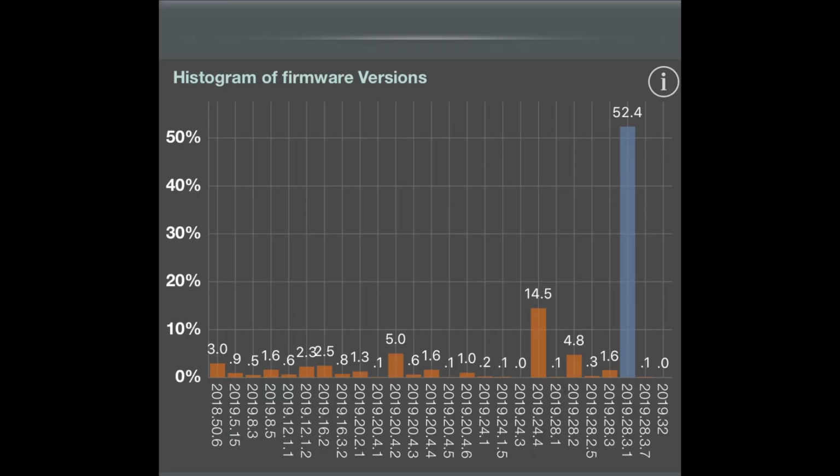Now, the other thing I also noticed was that software release 2019.32 is now out in the wild. I see on my stats app that there's at least one car out there that has that update, and I'm looking forward to that. I'll do some more tests.